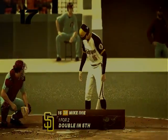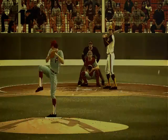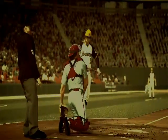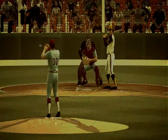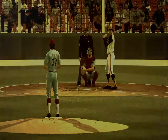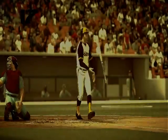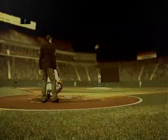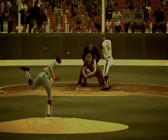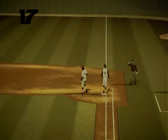Now the third baseman. And the first offering is fouled off. Two down, nobody on, here at the bottom of the seventh. That misses, and now it's even 1-1. Two outs. On the ground, right side. Tosses to first, and it's a 1-2-3 inning.